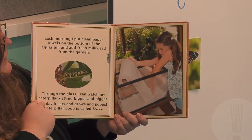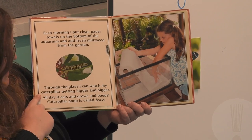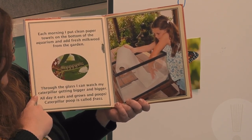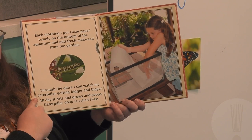Each morning, I put clean paper towels on the bottom of the aquarium and add fresh milkweed from the garden. Through the glass, I can watch my caterpillar getting bigger and bigger. All day, it eats and grows and poops. Caterpillar poop is called frass.